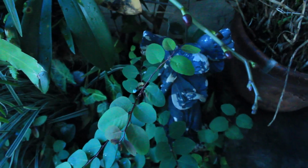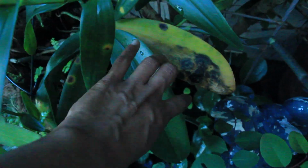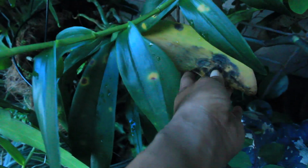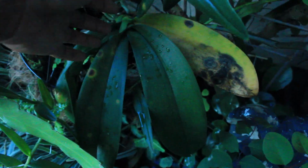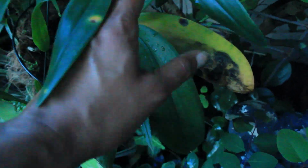And if you take a close look, this is a spike from my Phalaenopsis Orchid. Now, as you can see, we did get some cold temperature, and it didn't like it so well. So it's kind of not doing so good, or at least this leaf is really in bad shape, but that'll just fall off and it'll be just fine.